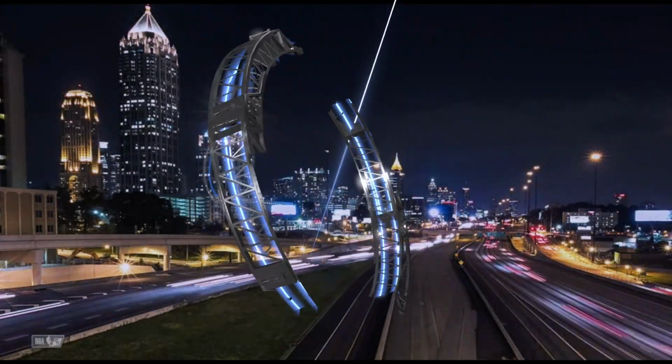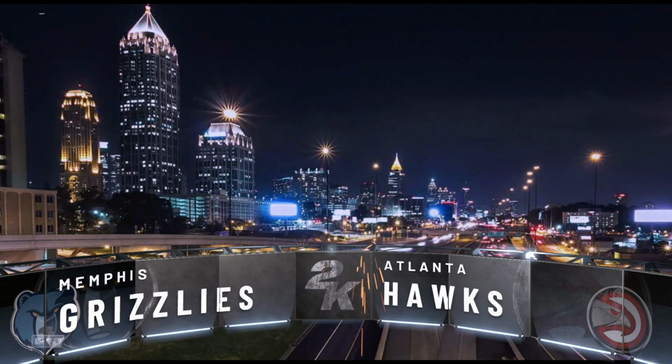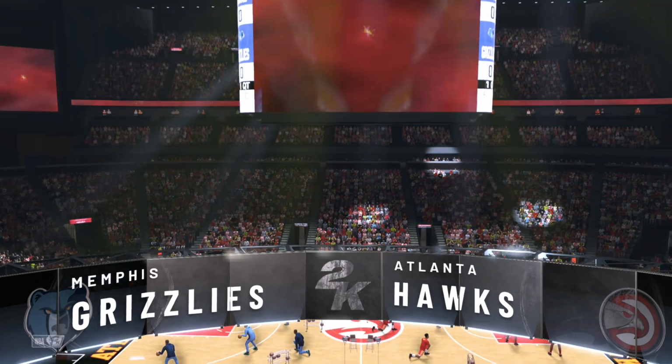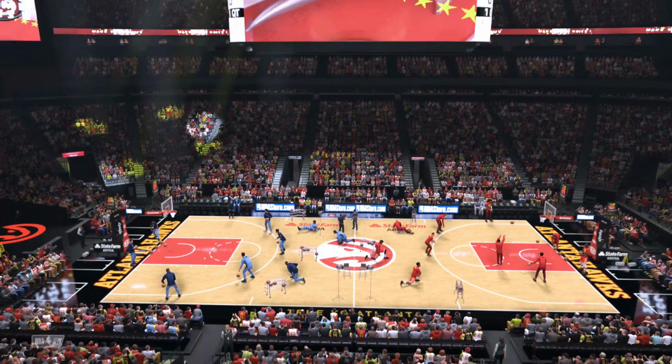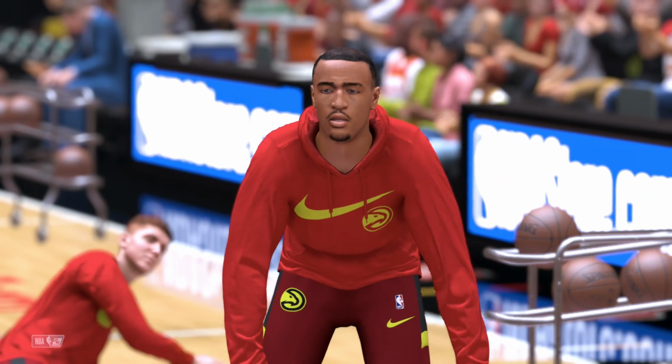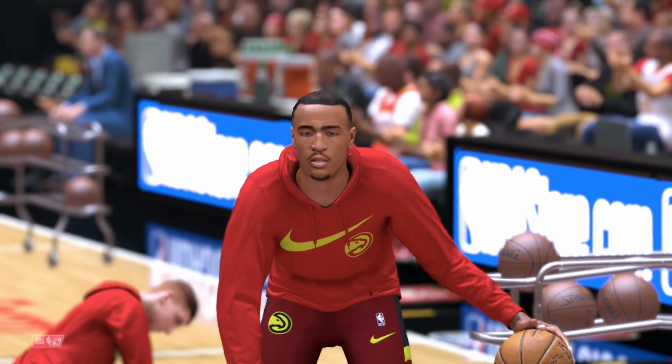A view of the Atlanta skyline and all the action below it, as seen from the 17th Street Bridge. It's the NBA on 2K Sports. This is Kevin Harlan along courtside with Brent Barry and Greg Anthony. We've got David Aldridge on our sideline.